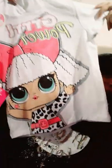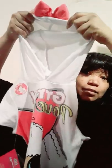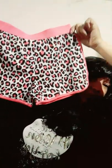This was only $11.98 for the whole set for her. But I picked this up. This is the top. And look at this hoodie, y'all. Like, oh my God, it has like a bow on top. Like, that was cute. I had to get that for her. I had to. And then it comes with these little shorts. These are too cute. Like, oh my God, these are too cute. That is it for her.